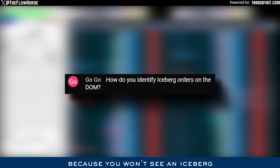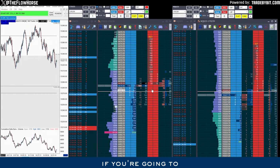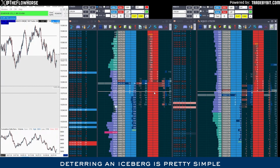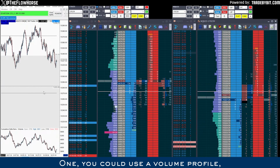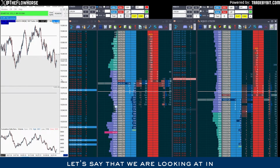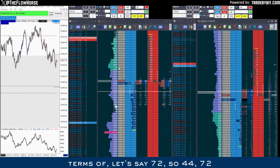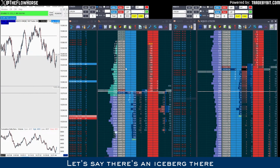It's just impossible. The last thing I'll go over is icebergs, because if you're going to look for icebergs in crypto, they're now more prevalent. Determining an iceberg is pretty simple, honestly. One, you could use a volume profile. Let's say we are looking at 44.72. Let's say there's an iceberg there.